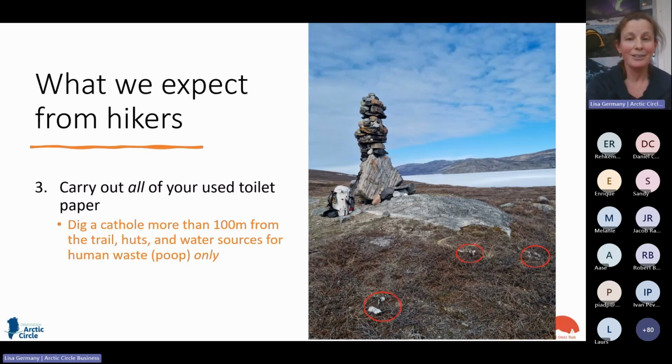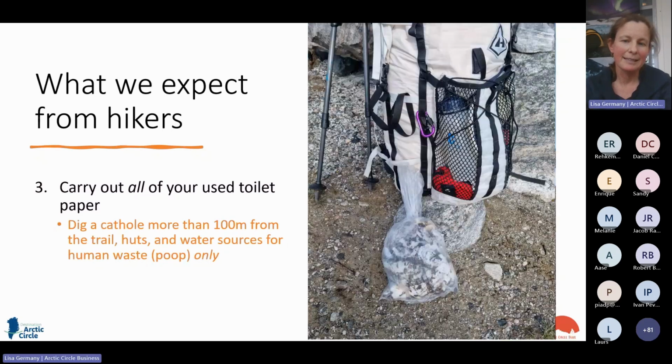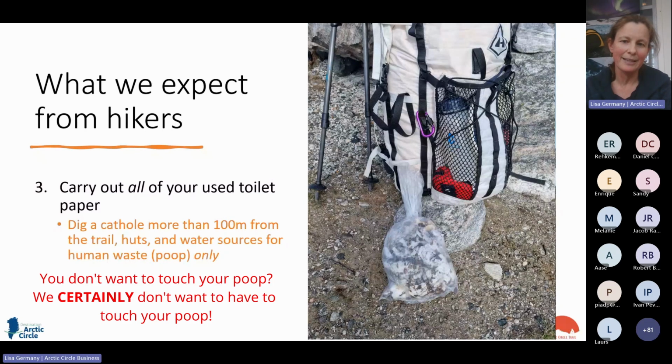You can bury your human waste, using leave no trace principles: dig a cat hole more than 100 meters from the trail or any water source or the hut, and then bury it. But the used toilet paper, please carry that out. This stuff lasts forever in the Arctic, so please carry it out. And you can see the bag here of toilet paper that I've collected just from around this one cairn.